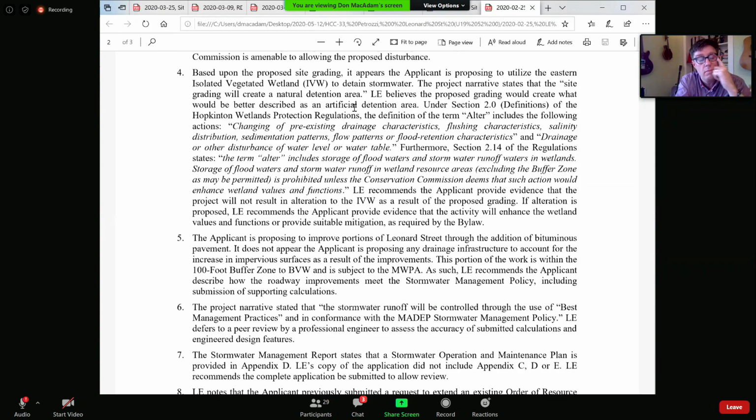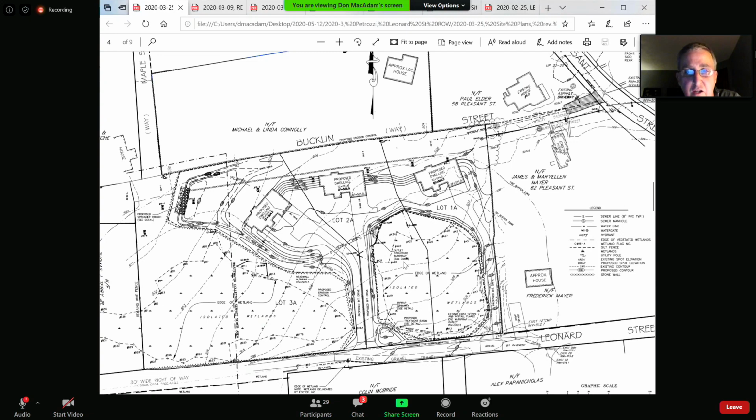The wetland right now receives water. It flows across the site from the eastern, the right hand IVW, and makes its way ultimately to the left on this plan, to the west. What's proposed will, during large storm events, hold back some additional water.